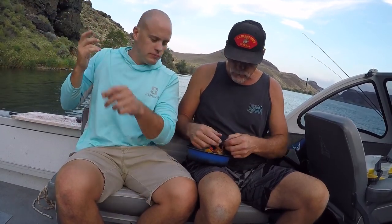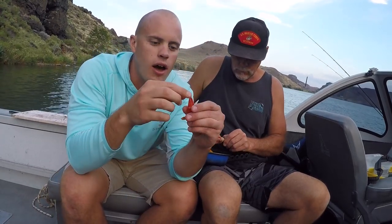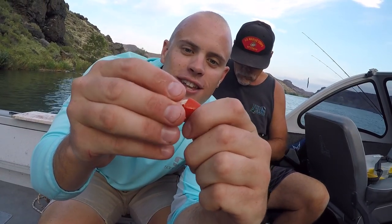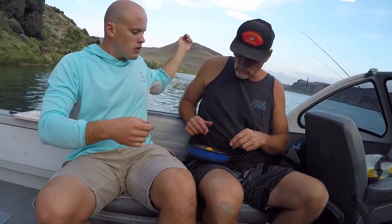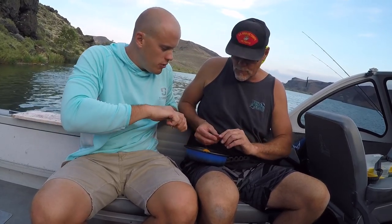Mm-hmm. I love it. And then look, a claw just fell off that one. So you can get the claw meat out. Look at that. And it's tender, just like in crabs. There's a little bit of claw meat. It's always more tender than the rest of the crawdad. Nice follow-up from the bass sandwich. And that was, by the way, fantastic.